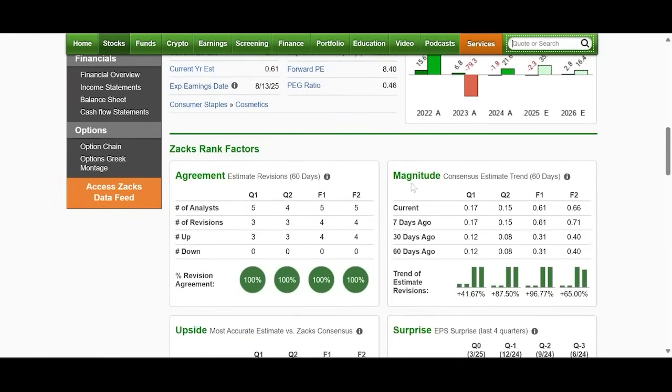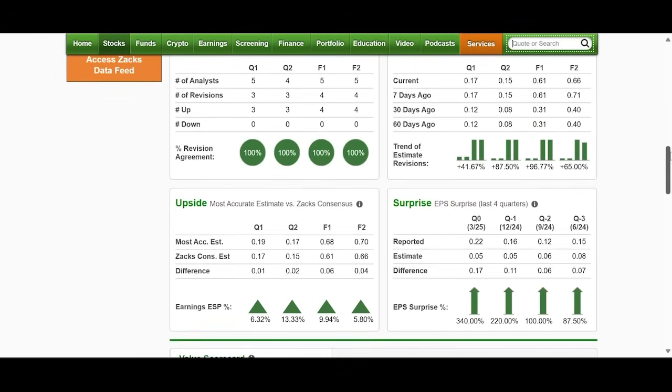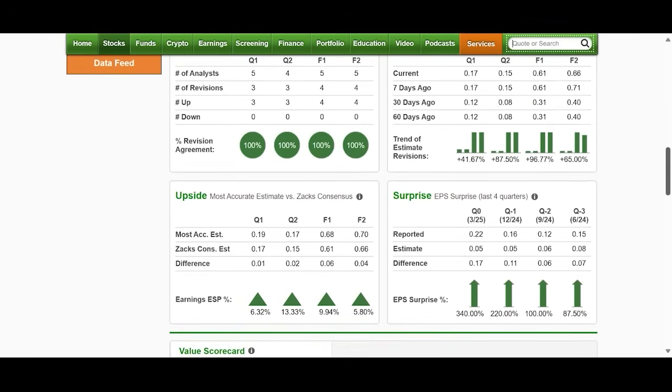Scrolling down to see the agreement, we have 5 analysts and 4 have revised higher. Nobody's cut. That's where you're getting the Zacks Rank. And look at this. Full year this year, 61 cents. 30 days ago, they were expecting 31 cents. So huge gain. Next year, just 66 cents. So not quite as bullish going for next year. But the analysts are raising for next year as well, because 30 days ago, it was at 40 cents. So things weren't as grim as the analysts were thinking. We all need to get waxed, right?